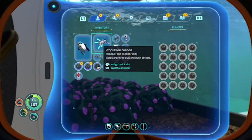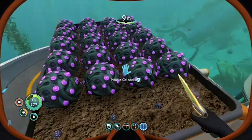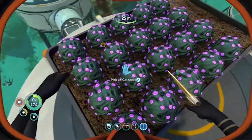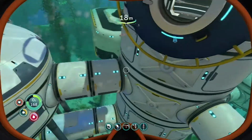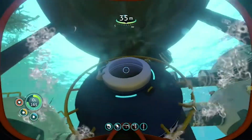And then put spores in. So I have a continuous growth of gel sac. I don't have to go anywhere to find them, because I think what I heard, they're pretty rare or something. I don't know. Don't know if it's true.